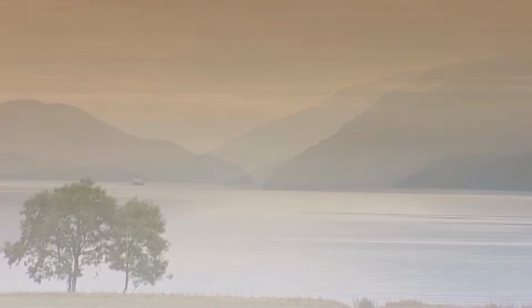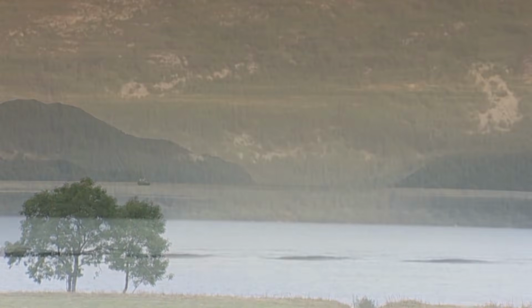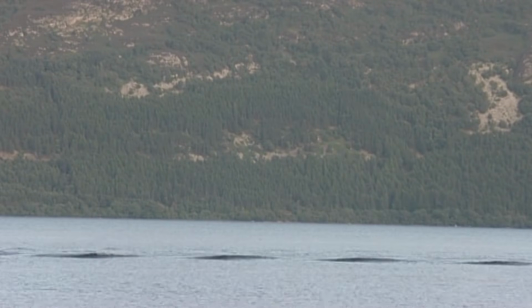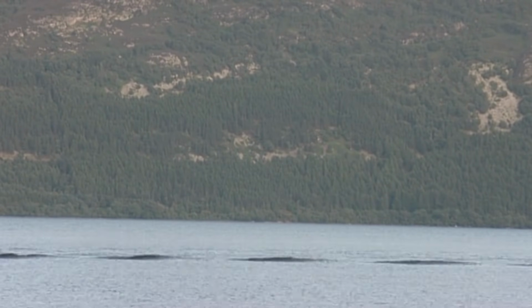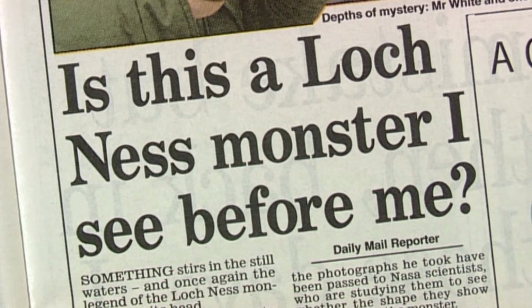Local people still see something in the loch. Visitors still report sightings of strange humps. Fishermen passing through the loch still see curious wakes. It will continue that way until something is actually pulled from the loch and produces evidence as being the Loch Ness monster. It seems that the history of Loch Ness provides more questions than it does answers.